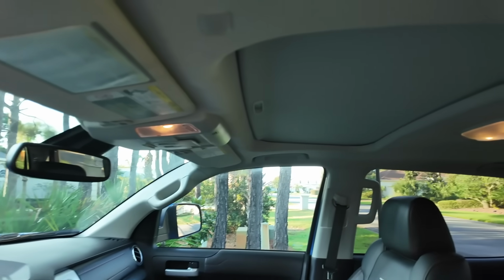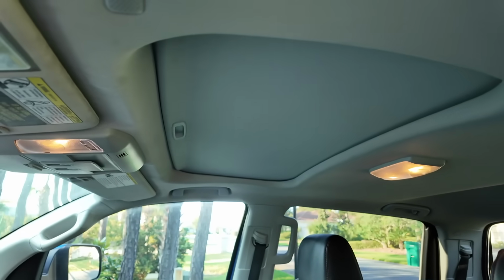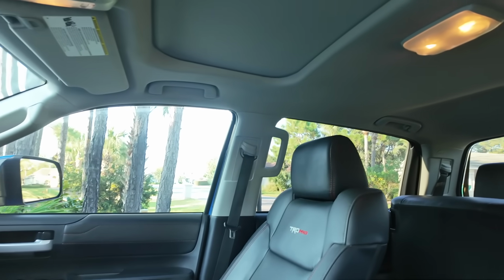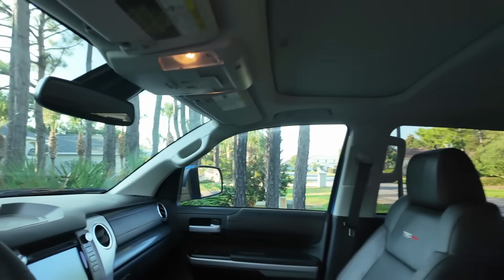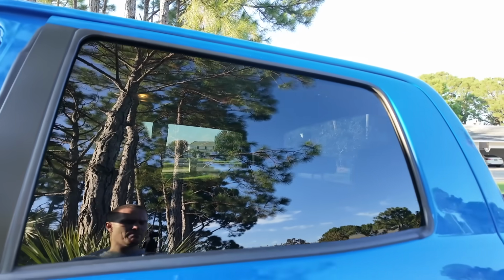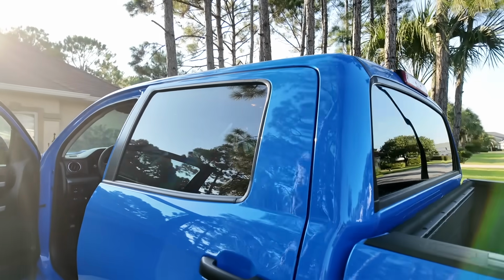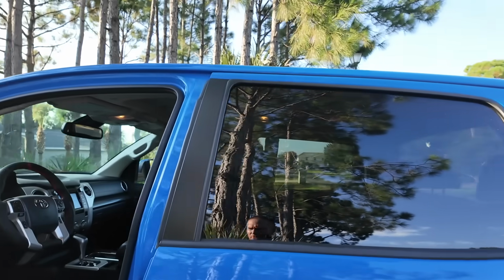The reason for that is because this is just a pretty thick material, and it's also a small piece of glass. But all these other windows in here are just absolutely massive. The front windshield, the side windows, even the big, huge ones back here. So I'm just gonna have them do all of them ceramic coat, and then when they're done, we'll go ahead and pick up the Tundra. But this is the before pretty much.